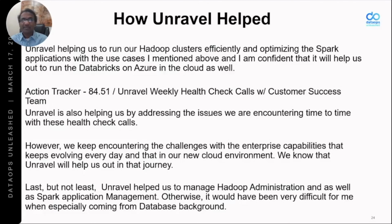Another challenge we have right now is migrating jobs from on-prem to Azure Databricks, and also from GCP to the Azure cloud environment. Unravel is really helping us in that process with its migration capabilities. Our developer community is also seeing the benefit: they can see the chargeback report, see which user and which application is taking up most of the resources, and try to optimize it.